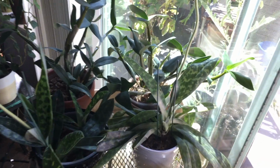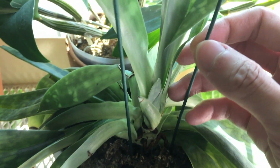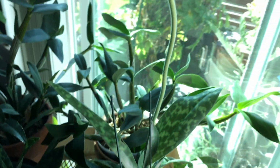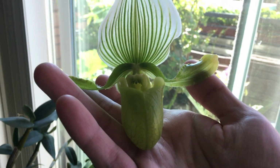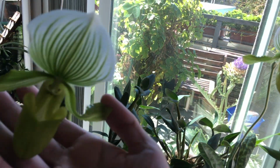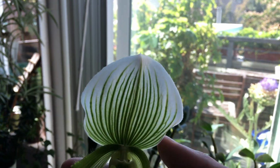And over here we have the orchids. These new growths are looking pretty much the same. And the flower, of course, is still around. I think they usually last for about 2 to 3 months. This one is still around too.